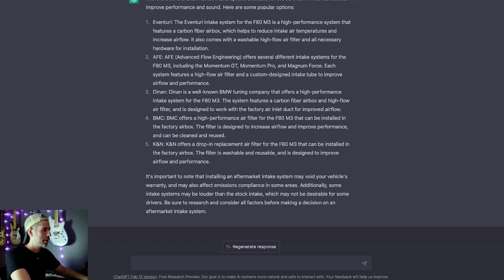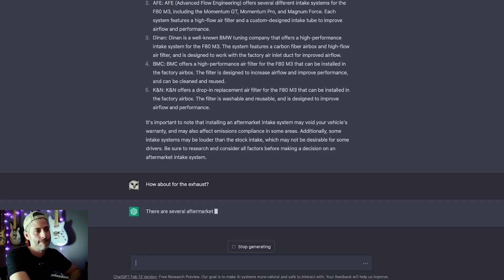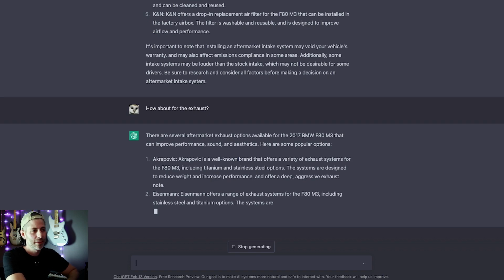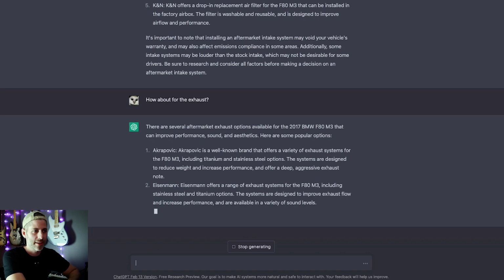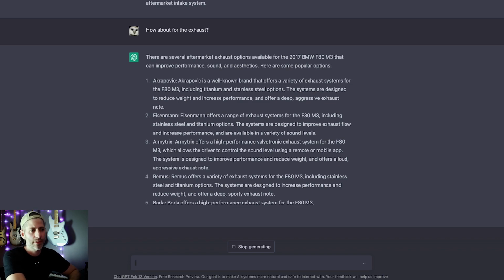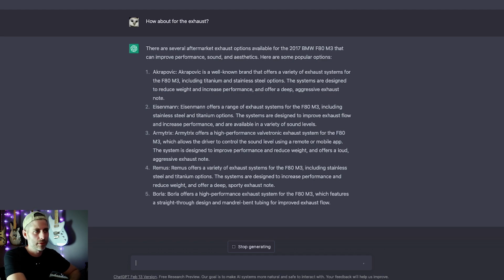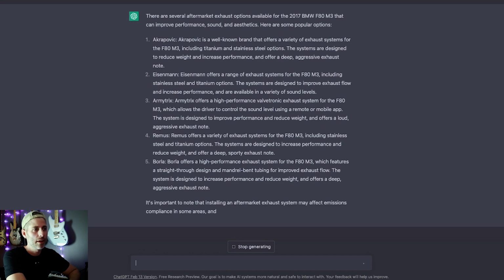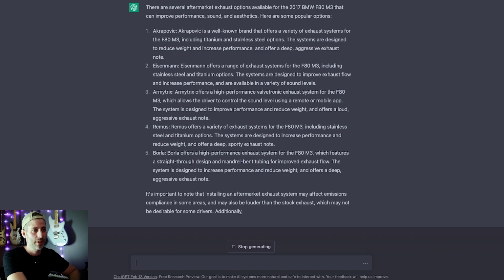Okay. Well, how about exhaust? Akrapovic number one. It seems to prioritize the pricier options, doesn't it? Armytrix, is it Armytrix or Mitrix? I would think it's Armytrix. I don't know. Whatever. I pronounced Akrapovic right. I just limit to my capabilities. Remus, nice. That's what I got.